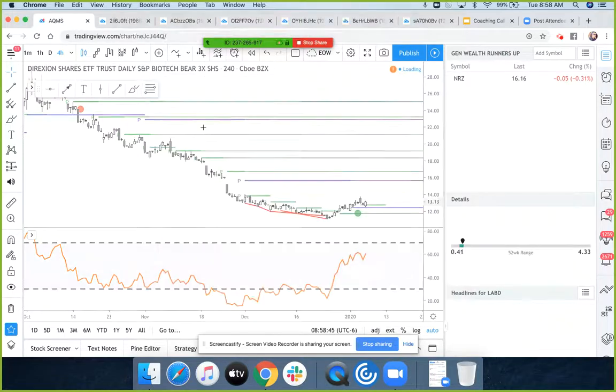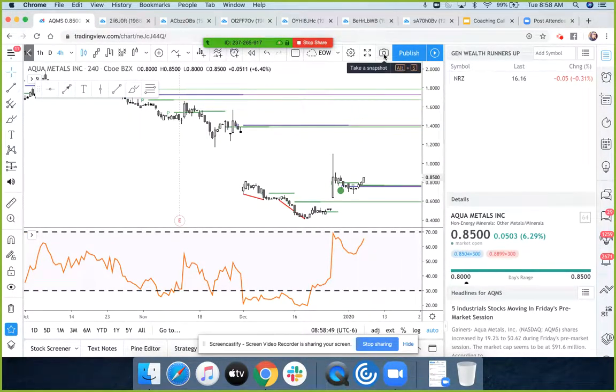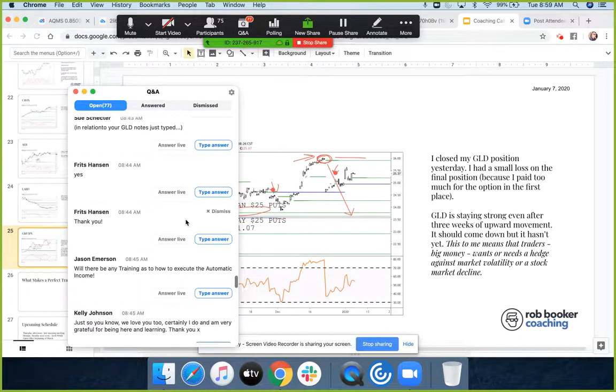Okay, AQMS is also the same. It's also just a perfect buy trade setup. It just is, it's just beautiful. I don't know if you're in this already out there, whoever it was that talked about it, but that really is technically beautiful.